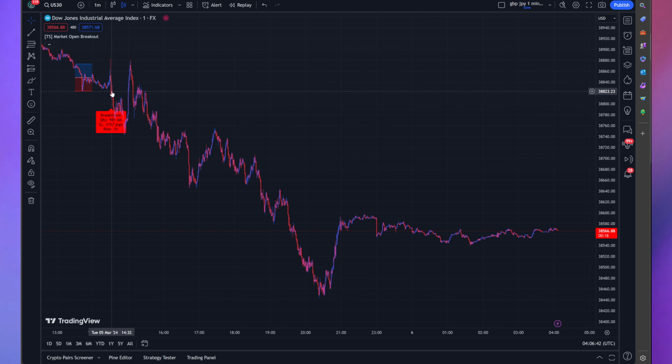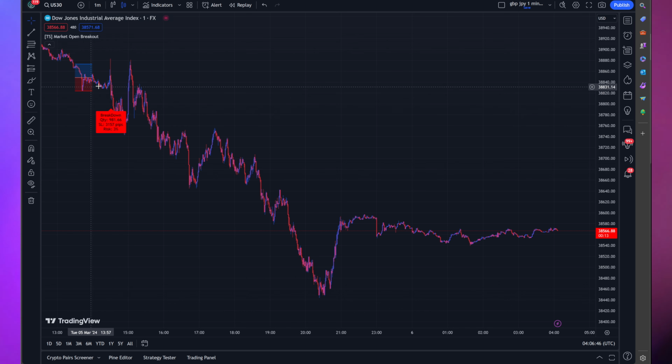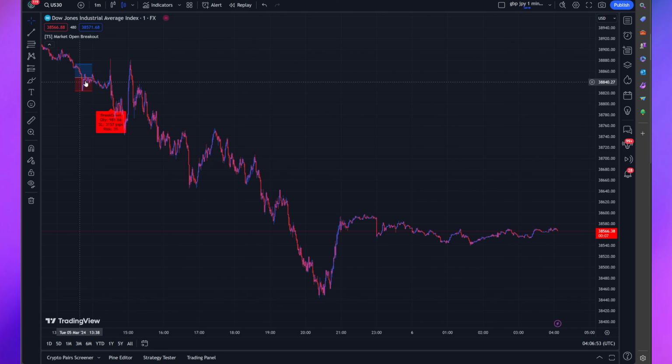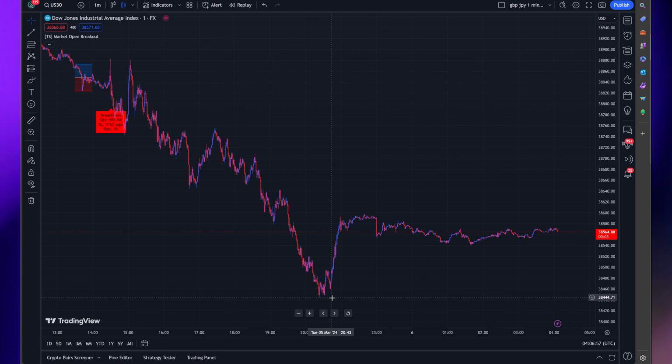And as you guys can see here, if we would have entered on this trade here, we could have caught pips down, or we could have known throughout the whole day this thing is going to get bearish, and we could have potentially stayed in. Remember, this is the 1 minute chart. We could have stayed on this all day, eating some profits.